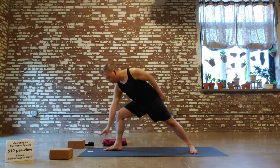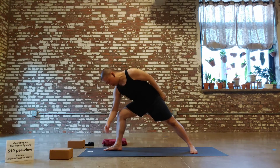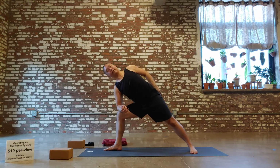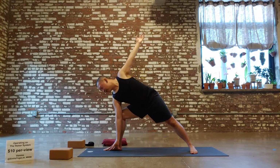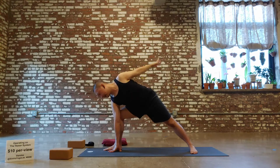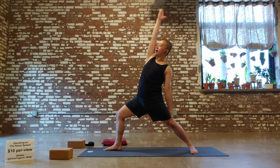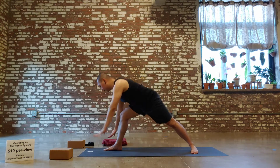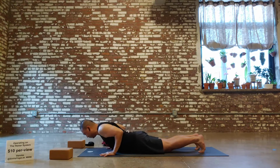Side angle, right hand to the inside of the foot. Now, if that's difficult for you to touch down, then take the right arm to the top of the right leg, stacking the shoulders, and left arm up. This is side angle modified. This is side angle, full expression of the pose. Inhale, take it back up. Reverse warrior, right arm up and back. Exhale, hands to the floor. Right foot stepping back, plank, and then lower all the way down to the belly.